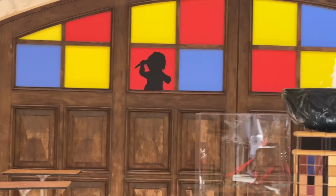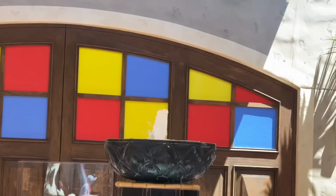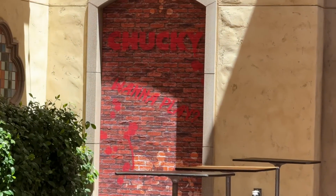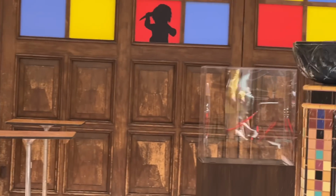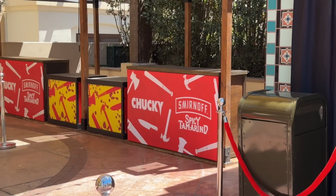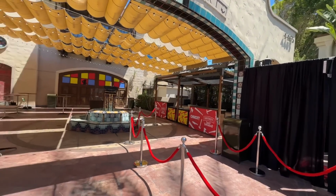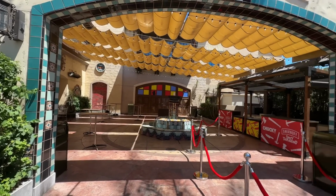Now check that out. We have a little silhouette of Chucky peeking out of that window. And then also they added some vinyl or decals on those window pieces. We have another vinyl over here. It says Chucky, wanna play? We have a glass display. I'm assuming they'll have Chucky displayed in that little box. And then over here, they have some more Chucky theming. Yeah, they're definitely getting ready over here. We'll probably see some more work on this in the next couple of days, so stay tuned.